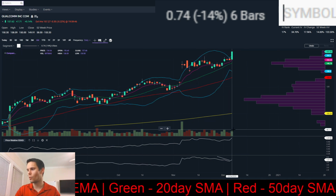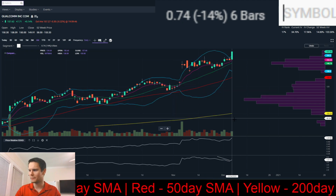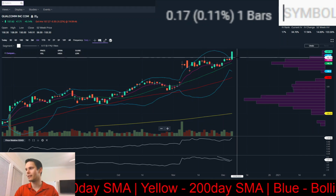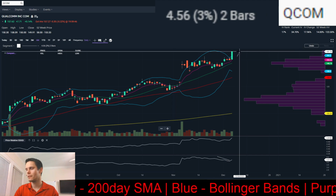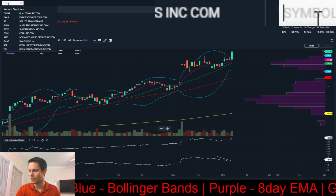Didn't get quite the volume that you would want to see on a break to all-time high, but still a solid entry. And if you got in, you're already up about 3% on the breakout point. So it's always better to be in the money.